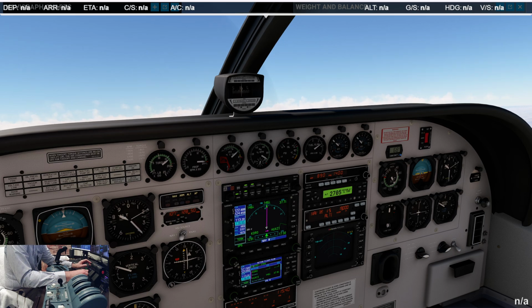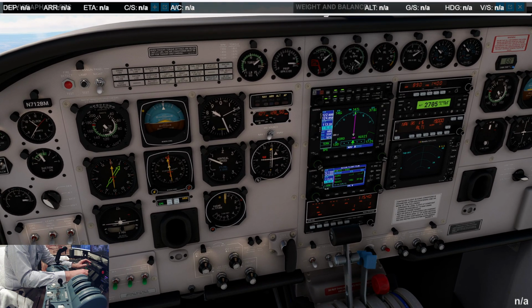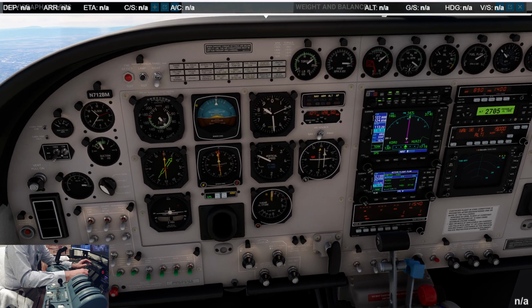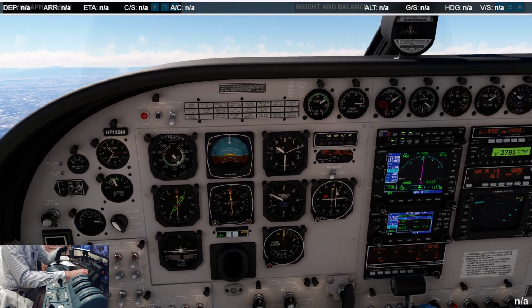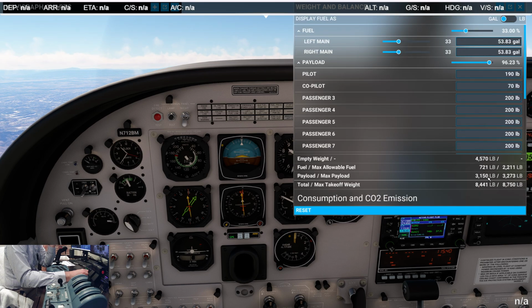Level out at flight level 190. I'm thrilled that we actually made it up this high. With as big of a load that we have, we're practically at full capacity. Our fuel's going down, which is helping us.